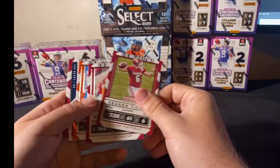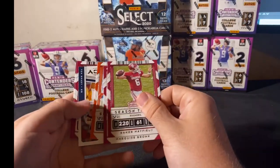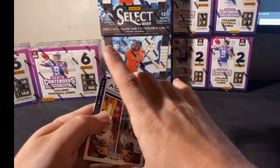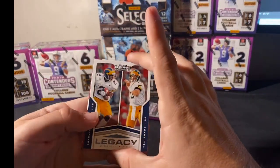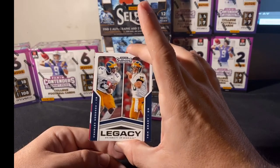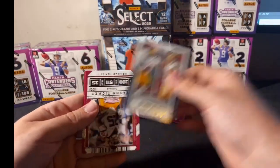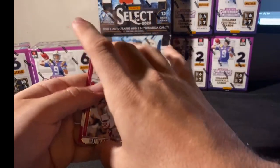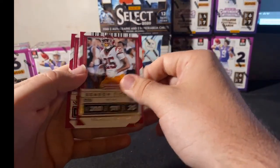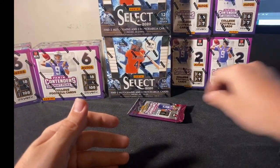We got a Baker, a Marquise, a Darius. Ooh, this is a nice card here. What do we got here? We got a Legacy from Michigan, Tom Brady, and Charles Woodson. Great card there. Ronald Jones, Irv Smith. It's very possible.